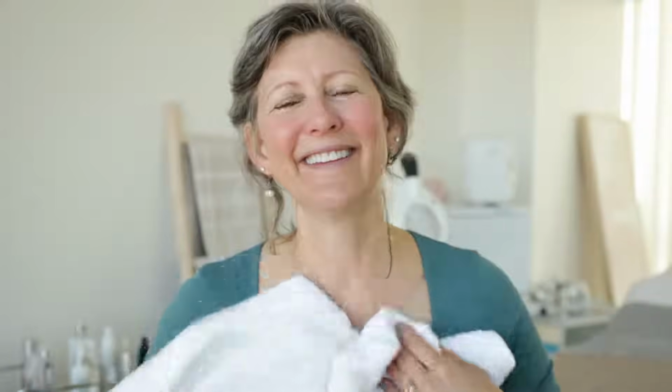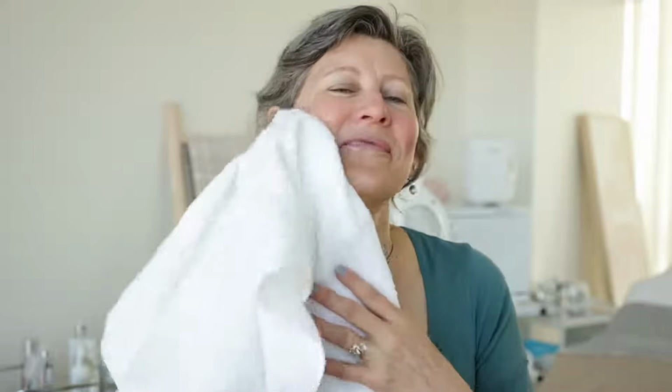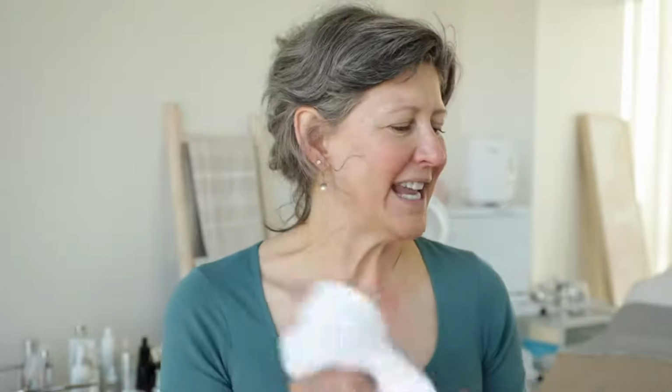Does my skin already look brighter? How about that dark spot? A little brighter, maybe. It's great. Okay. My lips look good. All right, next step.